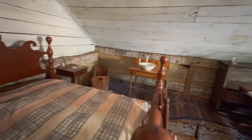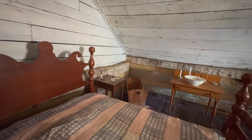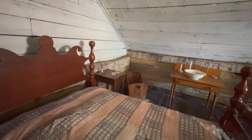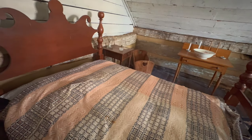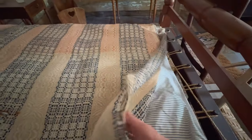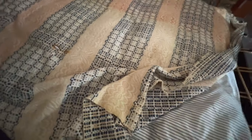There's a spinning wheel. And this bed, if you've ever heard the expression, sleep tight, don't let the bed bugs bite. I remember watching a documentary on the Revolutionary War, or that period of time, and they said they would change the sheets at an inn once a year, like the 1st of January. So obviously they had bed bugs, but when it says sleep tight, what they would do, and by the way, this has straw in it.